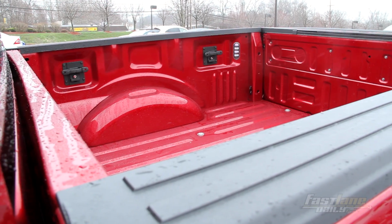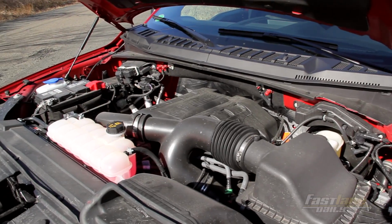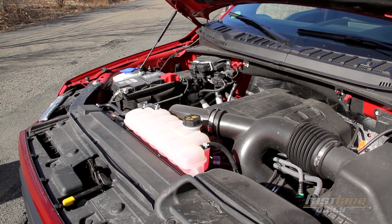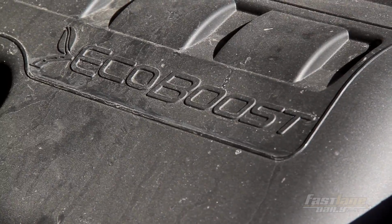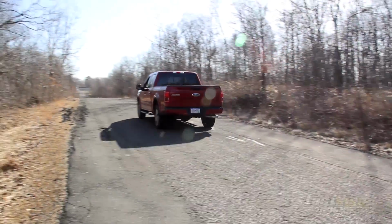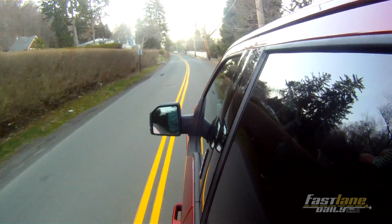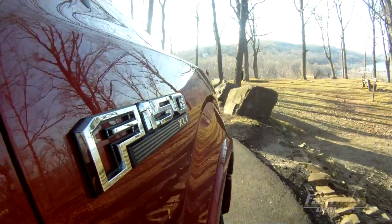With the weight savings, one would naturally expect better fuel economy across the board. The EPA estimated fuel economy rating of 17 city and 23 highway for the 3.5-liter Ecoboost V6 seems pretty good, but I'll discuss the reality of that shortly. The new Ecoboost puts out 365 horsepower and 420 pound-feet of torque. There's also a bevy of other engines available. So let's get back to fuel economy.